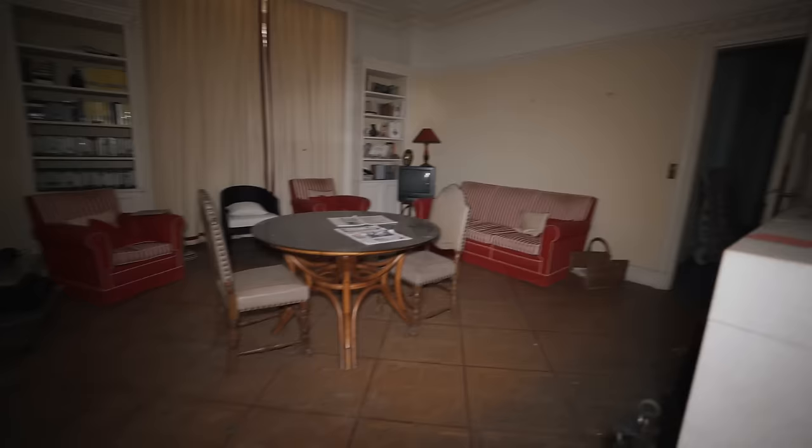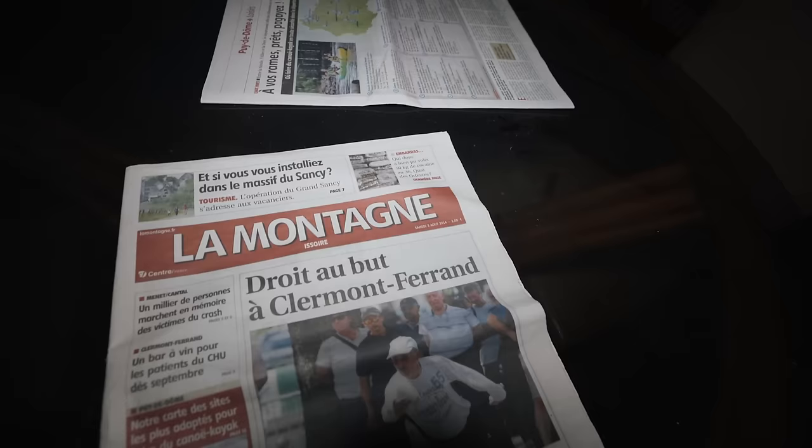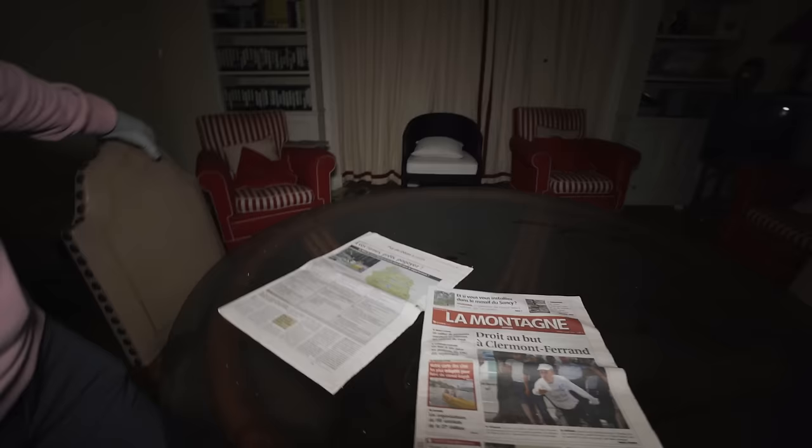Very modern again, right? What will be the date on this newspaper? Now I'm pretty curious. 2014. So that's still the last date, seven years ago. It's like these people literally vanished. They left in 2014.